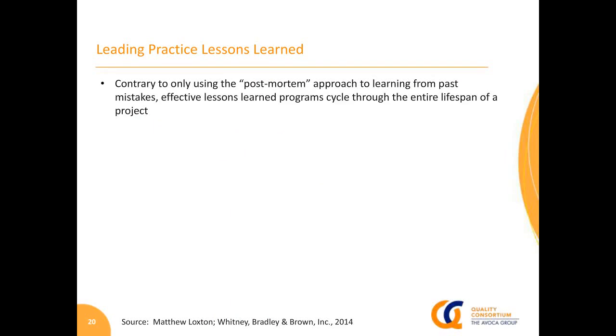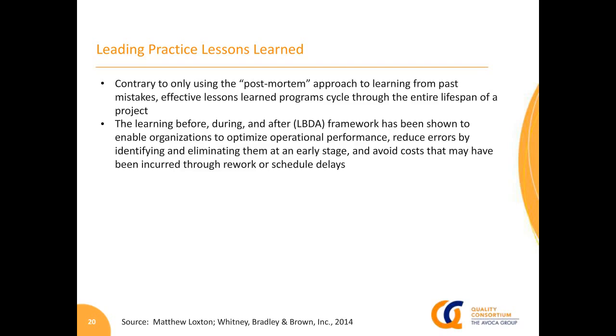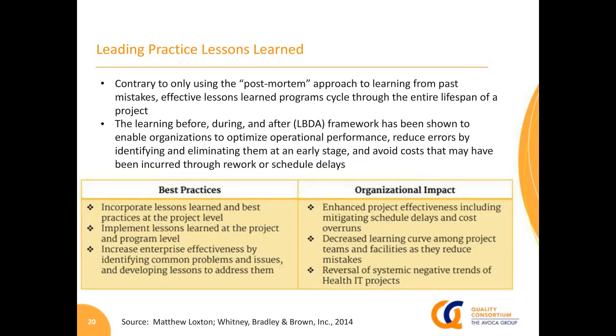Contrary to only using a post-mortem approach to learning from past mistakes, effective lessons learned is a process through the lifespan of a project. There's learning before, there's learning during, and there's learning after. So it's an acronym: the LBDA framework. It's been shown to be very effective for organizations to optimize operational performance, and to reduce errors early to avoid costs and a lot of resource consumption.